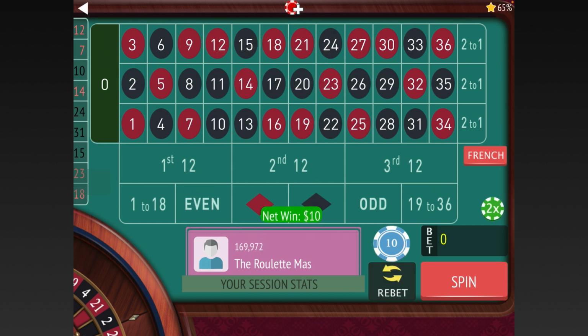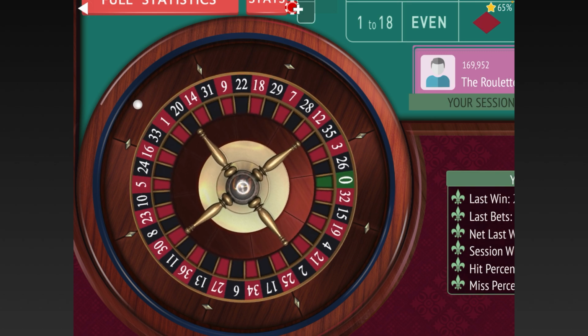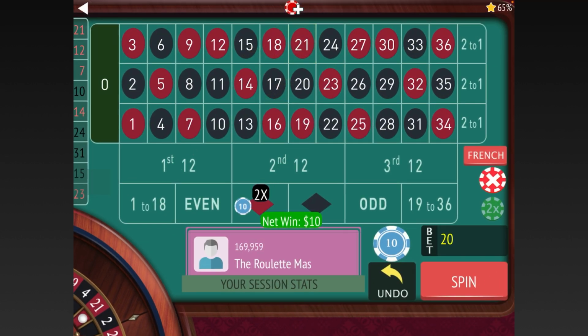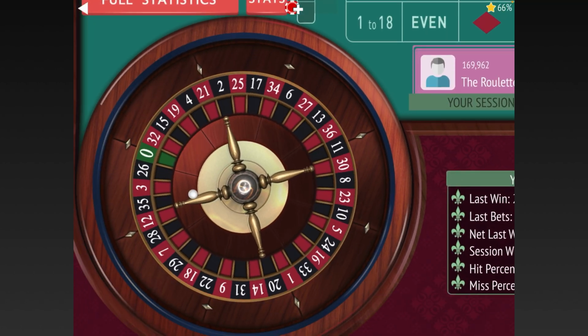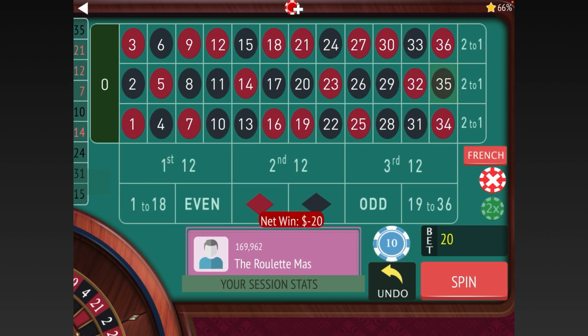Okay, we have a win there. So now we look at the last 4 again, and we're still within the first and second 12 there. So let's go ahead and keep betting on those. Okay, we got another win. So we stay on first and second 12. So this system definitely is one that goes with the trend, but we have a loss there now.